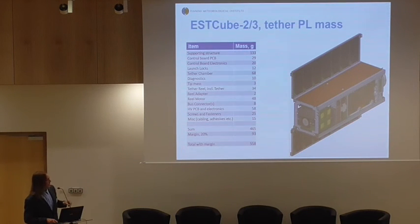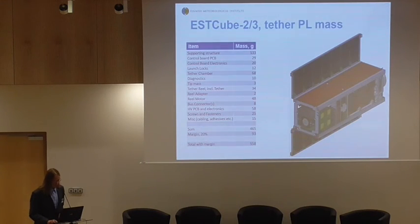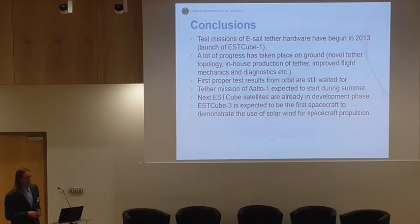And also here on the right, you see a fairly recent CAD drawing of ESTCube-2, and at this end you can actually see our tip mass. Yes, and my final slide. So the test missions of E-sail hardware have already begun in 2013, but we're still waiting for proper results from orbit, and if we're lucky, we will start getting them pretty soon. And we are already making the next ones, especially you should remember ESTCube-3, which if things go as planned, could be the first spacecraft to test the use of solar wind for spacecraft.